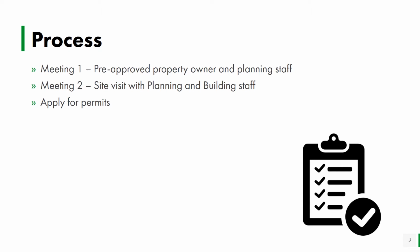Some of the other things that we ask for on the plot plan is for them to show us where the utility lines will be coming from and where they will be connected, and to show us where all of the other existing structures are on the site.